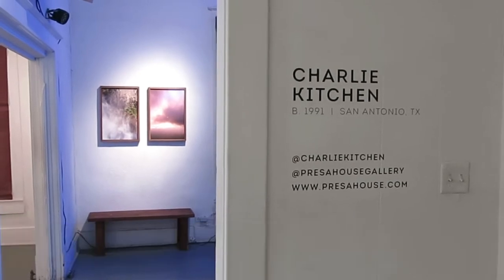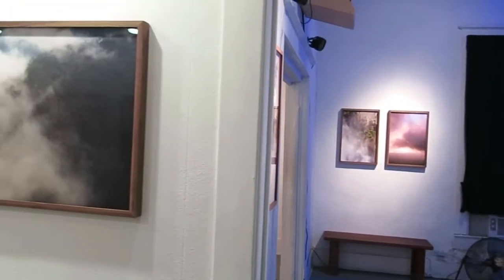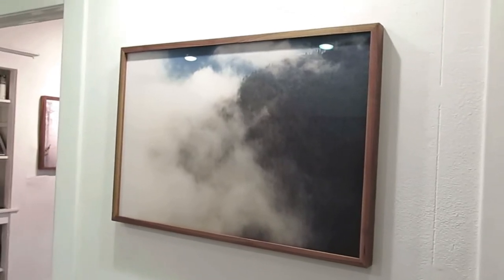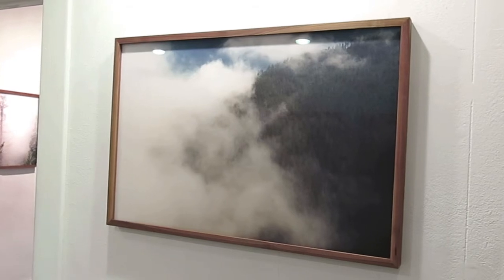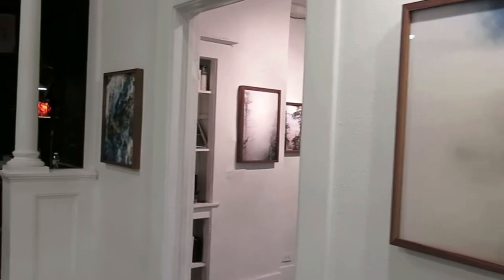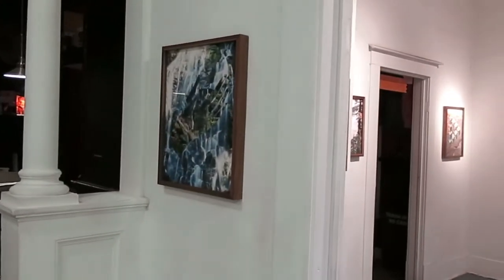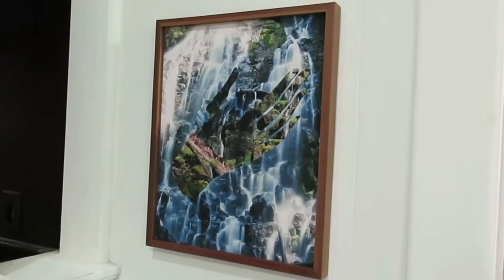This is my exhibition titled On the Mountain at Dawn. This exhibition is a combination of 35 millimeter photographs and large format in-camera collage photographs that were created on a road trip between San Antonio, Texas and the Pacific Northwest.